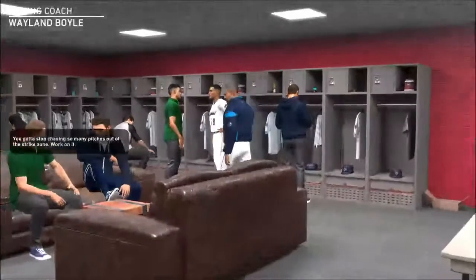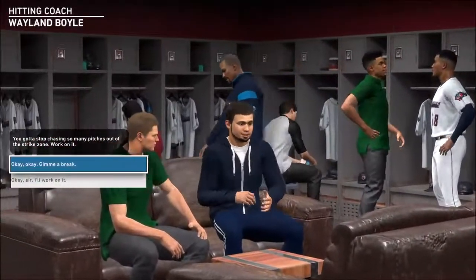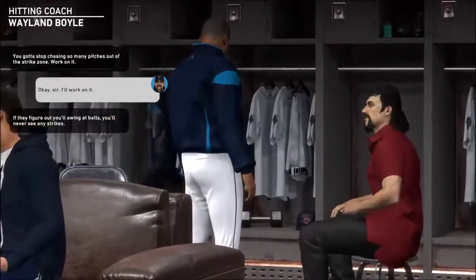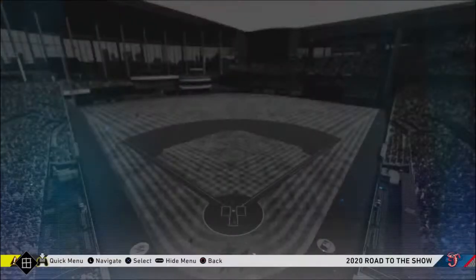A coach admonishes a hitter about pitch selection. A player who lacks plate discipline will likely get dismantled by top-notch major league pitching.